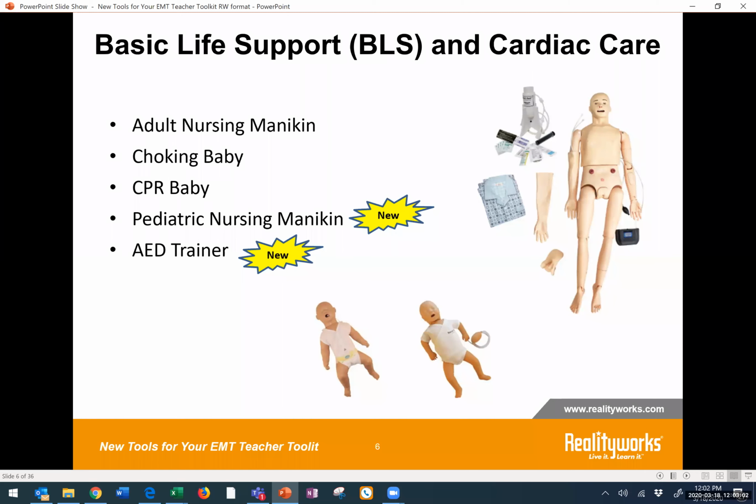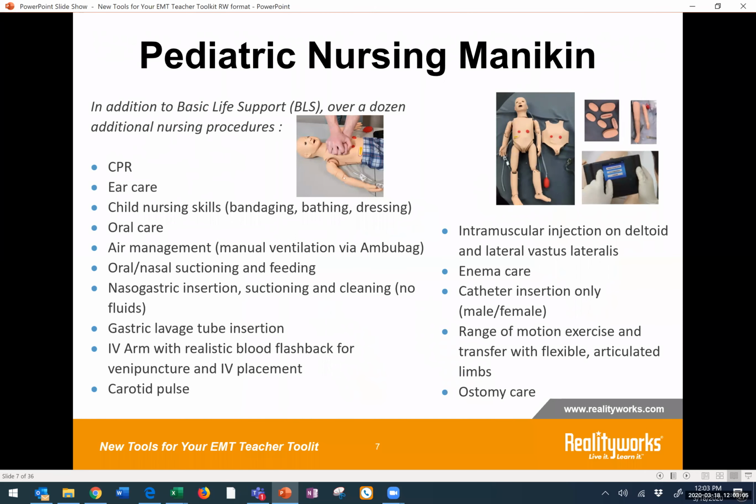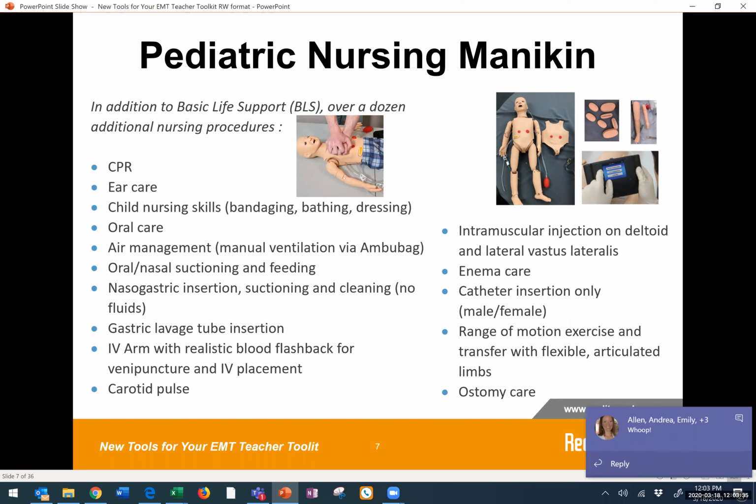So here we are with our pediatric nursing Manikin. Now we know that pediatric patients differ from adult patients and have unique needs in some care procedures. So we know some students can sometimes be intimidated by the thought of caring for a child. So this Manikin will help your students overcome any apprehensions they might have before they need to deal with it on the job. Now this medium fidelity nursing Manikin is the size of a 3-year-old pediatric patient. And it includes CPR as a feature and again provides that real-time feedback on compression rate and depth from the AHA guidelines using our proprietary feedback device.